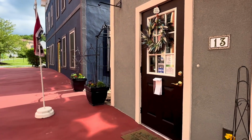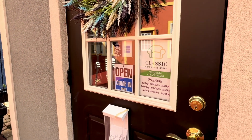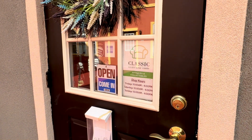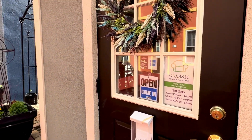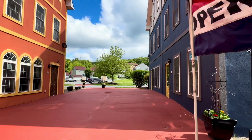And then this last shop on the right is Classic Charm Home Goods. We stopped in here before, and she had a lot of unique items for your house. You'll never know what you'll find in there, because I'm sure the items change all the time. But that was a pretty cool spot too.